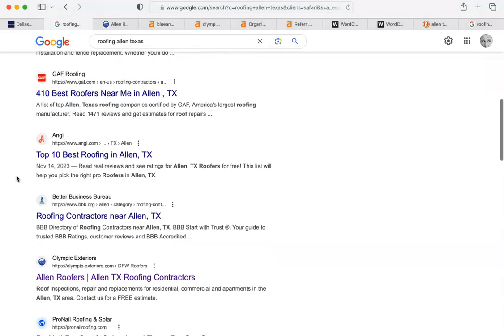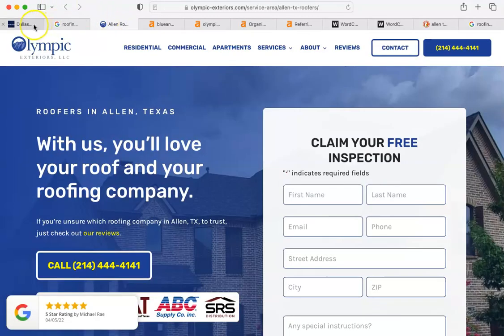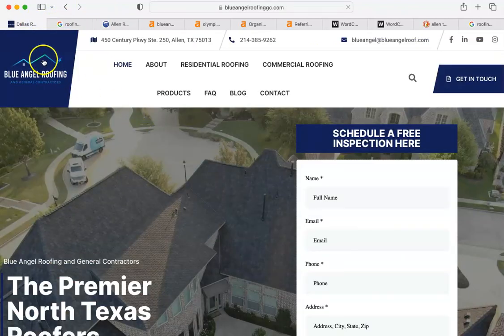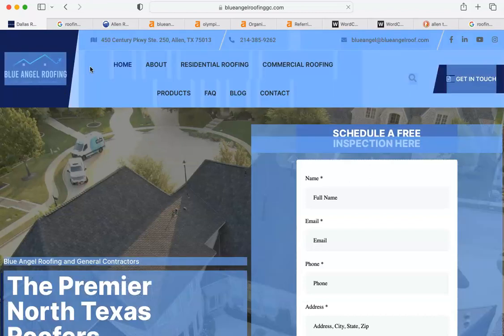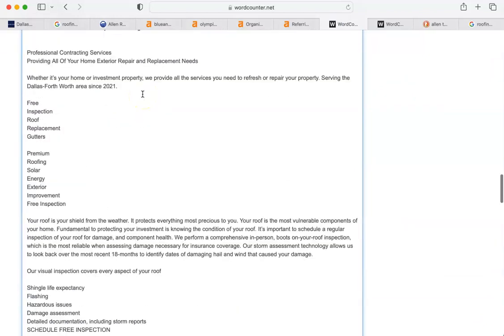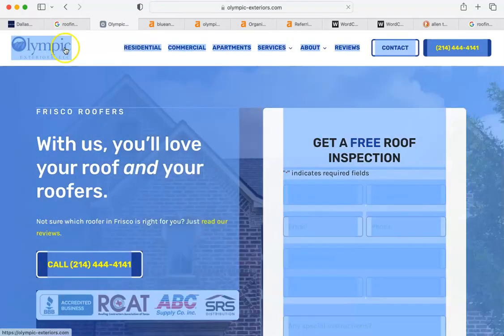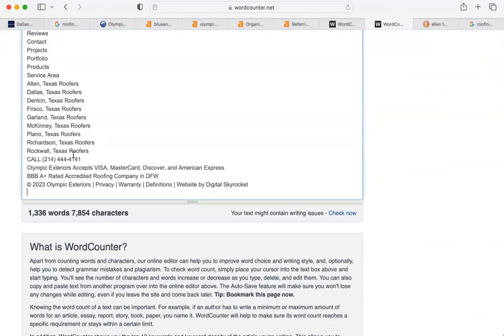You can see here these are all lists of roofers, but the first roofer that I come across here is Olympic Exteriors. And here's their website. Now, I'm going to cut and paste your website into a word counter. You have 1,640 words, and Olympic has 1,336 words. You beat them in that category.